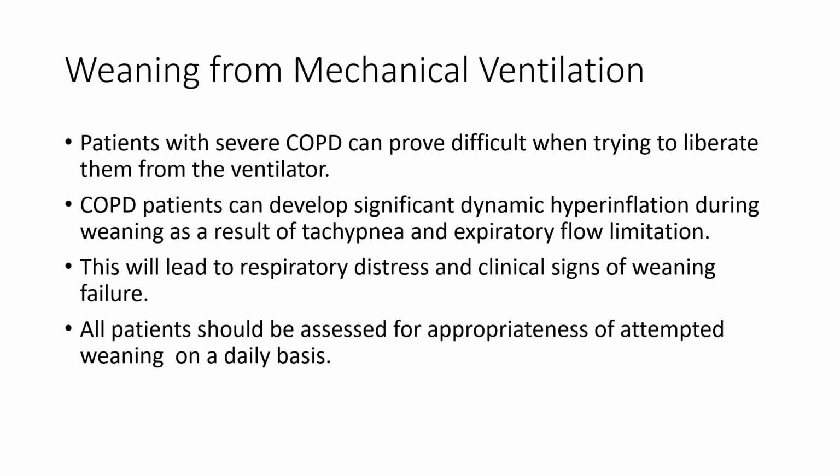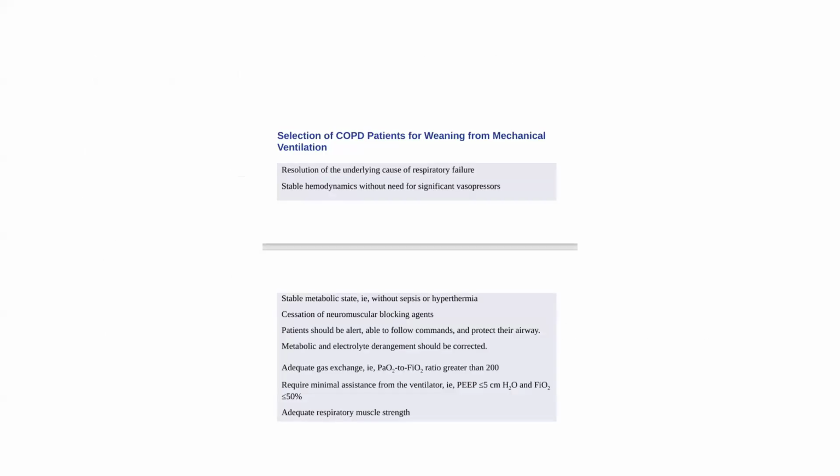All patients should be assessed for appropriateness of attempted weaning on a daily basis. So, selection of COPD patients for weaning from mechanical ventilation. The first criterion is resolution of the underlying cause of respiratory failure. Second is stable hemodynamics without need for significant vasopressors. Third is stable metabolic rate, that is without sepsis and hyperthermia. Fourth is cessation of neuromuscular blocking agents.